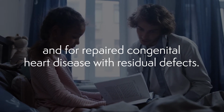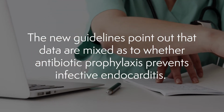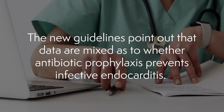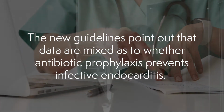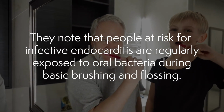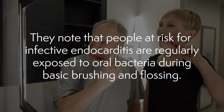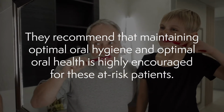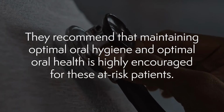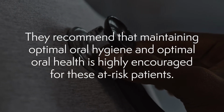Point number 3. The new guidelines point out that data are mixed as to whether antibiotic prophylaxis actually prevents infective endocarditis. They note that people at risk for infective endocarditis are regularly exposed to oral bacteria during basic brushing and flossing. They recommend that maintaining optimal oral hygiene and optimal oral health is highly encouraged for these at-risk patients.